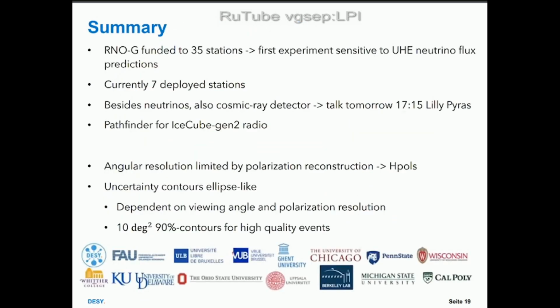Then I have my summary slide. So RNO is going to be the first experiment, most likely, that will be sensitive to neutrinos at these very high energies with the expected fluxes. So far we deployed 7 stations. And I want to point you to Lily's talk tomorrow. And I think I leave it there.